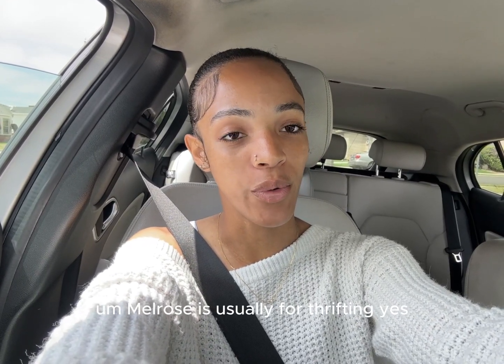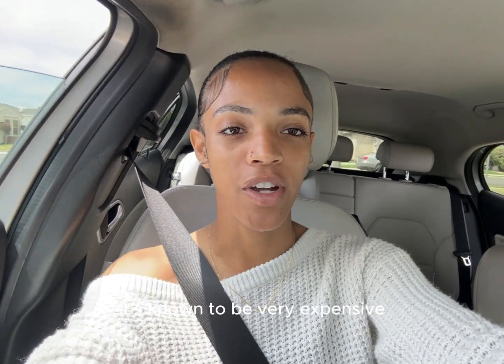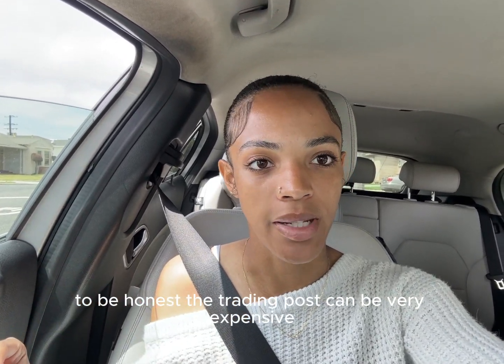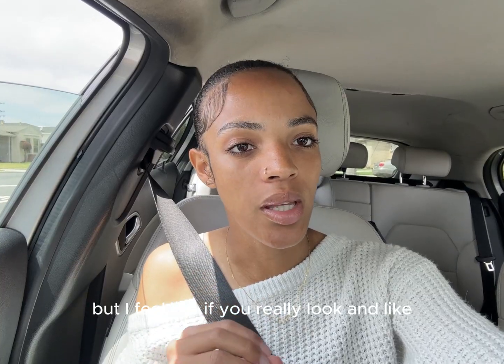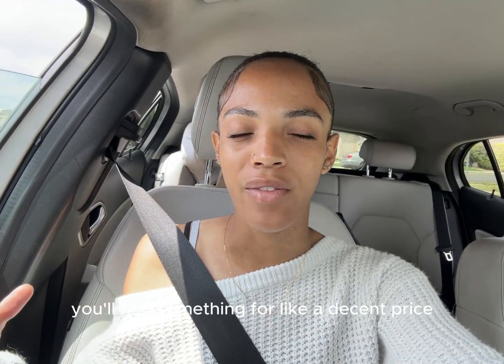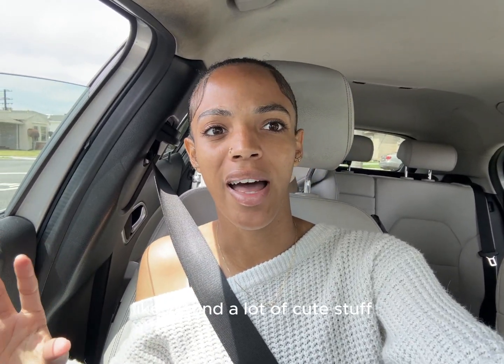Melrose is usually for thrifting. Yes, it's known to be very expensive, but I think that's just the trading post, to be honest. The trading post can be very expensive, but I feel like if you really look and have some patience and you go in the stores, you'll find something for a decent price. I found a lot of cute stuff.